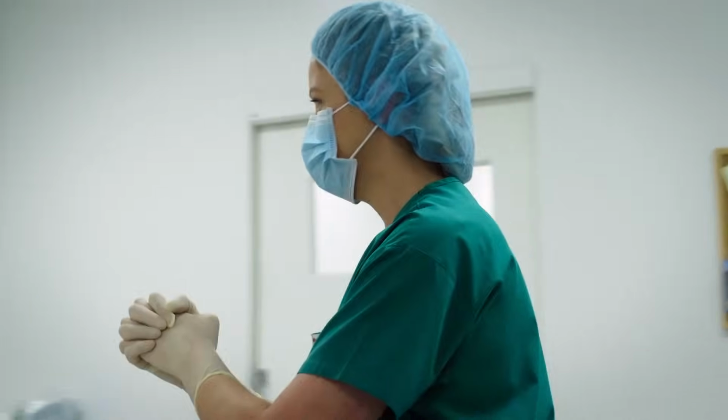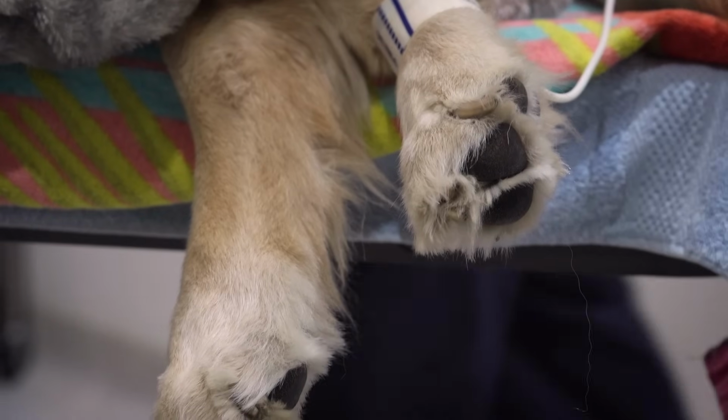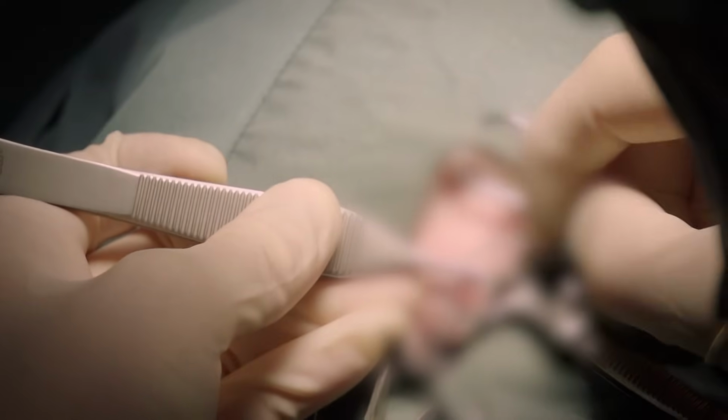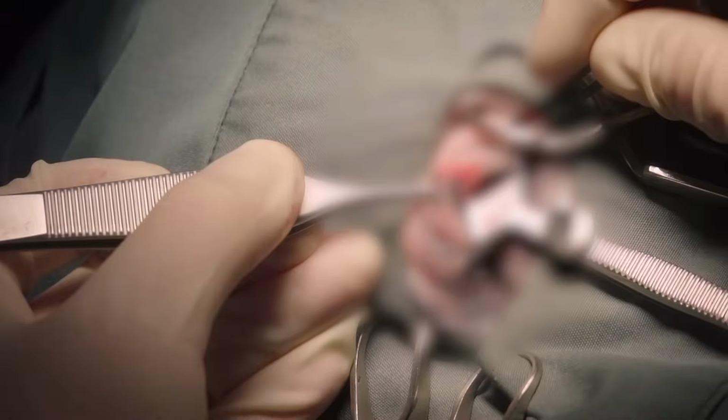Okie dokie. All set. And Danny is anxious to keep him under anaesthetic for as short a time as possible. I want to make sure that I get appropriate margins, so we need to get the entire mass out. It is a bit tricky and delicate when you are so close to the eye, but we do have instruments to protect the eye whilst we're operating in that area.